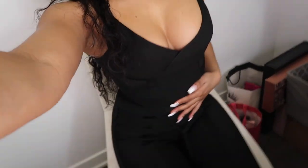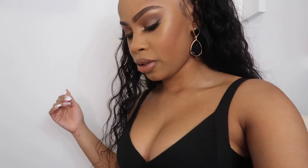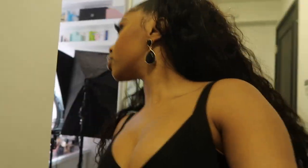Yes, jumpsuit is from House of CB, honey. I'm trying to figure out my shoes. I'm either gonna wear my red suede loops or these open toe sandal heels.